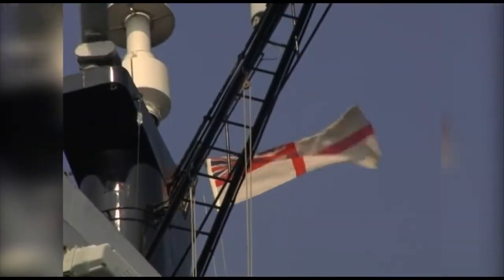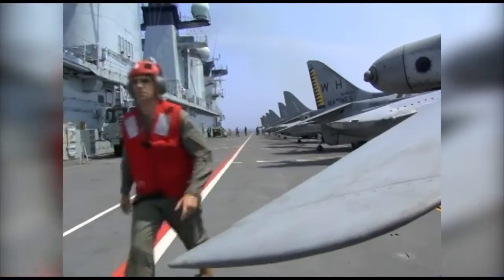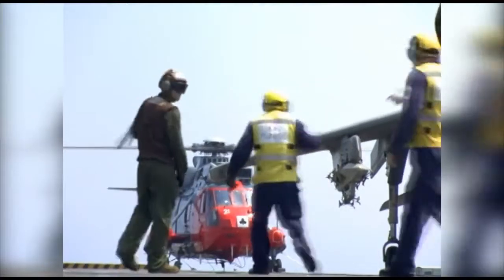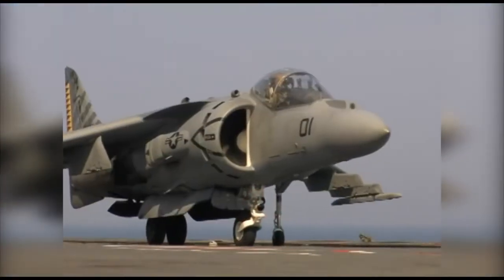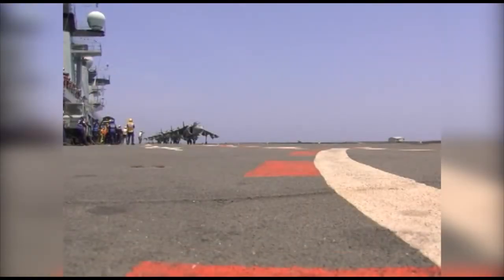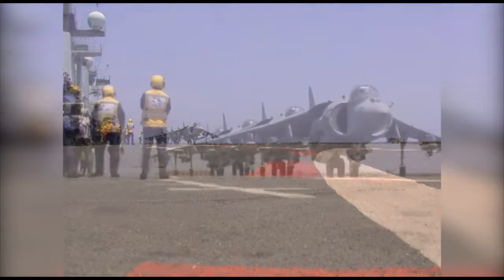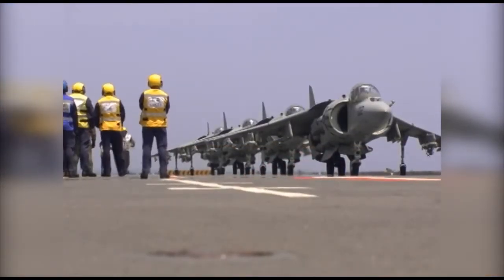Before I explain why the U.S. Marines were on board, let me first tell you a bit about this fascinating British warship. The Illustrious, or Lusty as she's affectionately known by her crew, is one of Great Britain's 3 aircraft carriers, known as jump jet carriers because of the Harrier jump jets that are based on board. These 25,000-ton warships are just over 600 feet long, a little more than half as long as a U.S. Navy supercarrier, and only about a fourth as heavy.